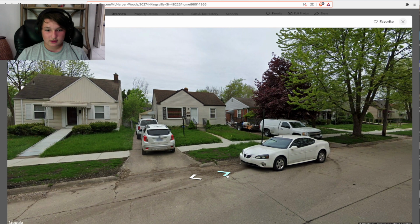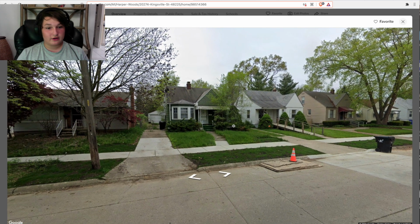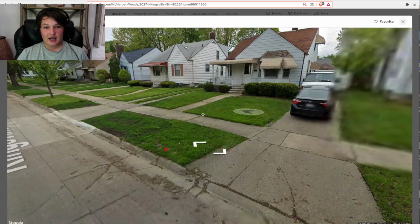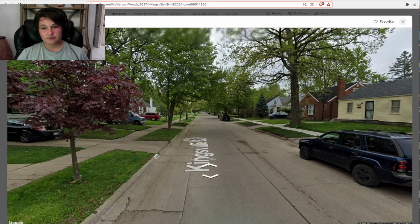So do not take this into account. For real images, you'd have to ask them to go take images of the house or go there yourself. So I do not recommend taking these as the actual images of the house. So the area around looks okay. Looks like a nice little neighborhood.